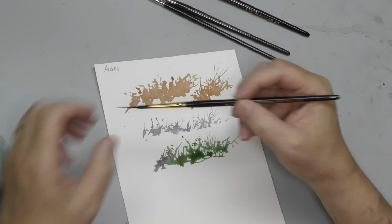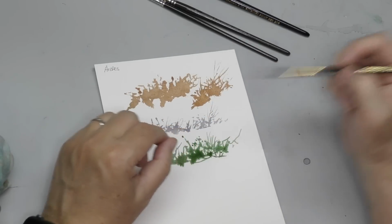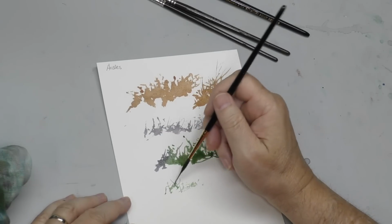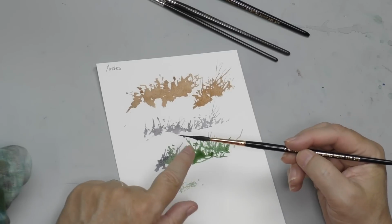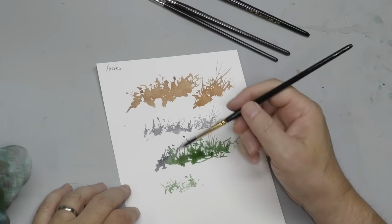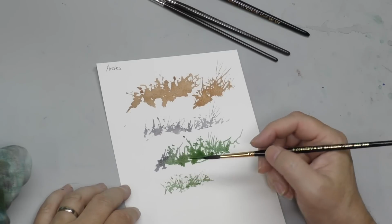Let's try this one. Same series. Now that's got a razor fine point. And essentially I think you're just looking at a rigger. This would be like a number 2 rigger. And I'm supposing that you load it up all the way back here, because otherwise what's the point of that fat belly? Nice expression. I like this one. I think I would use this one.